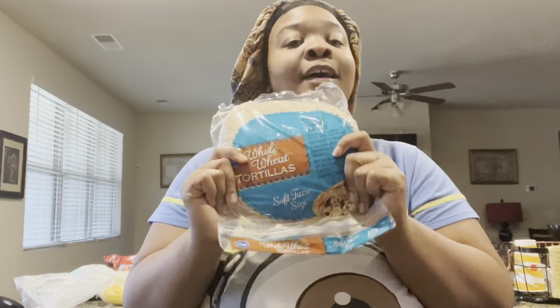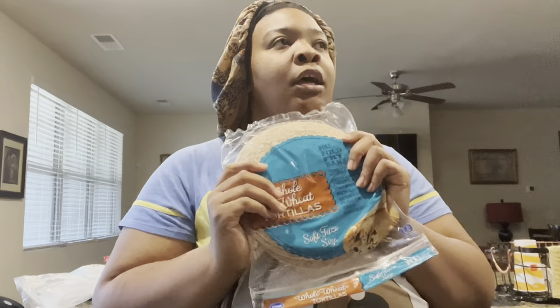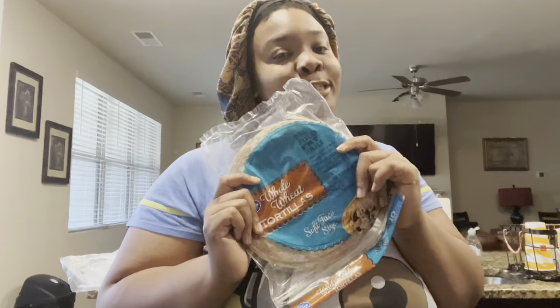Oh yeah, also had to re-up on my tortillas. The ones that you saw in the last what I eat video, I got those from Aldi's. Obviously, I didn't go to Aldi's this time, so I got Kroger's brand. I got them in the wheat ones. I'm going to use these for my pizza still.